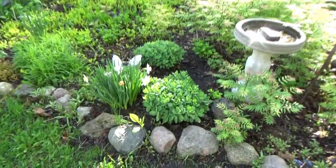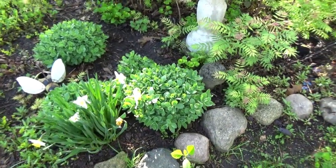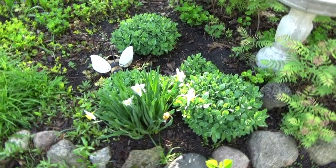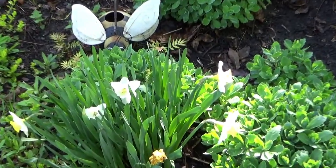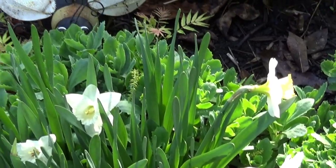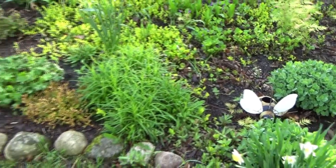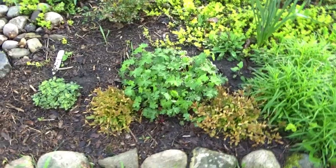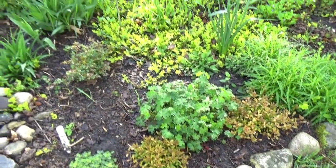Surprised about the sedums. Look, I thought these would be buckling and wilting, but they're not. Really happy about that. This daffodil is getting close to being finished. So all in all, I'm very surprised about the resilience of the plants. So don't be in such a hurry to get rid of plants if you have a lot of water.